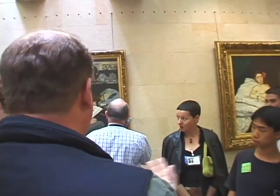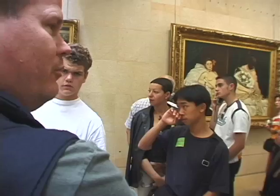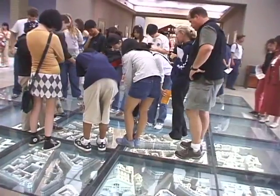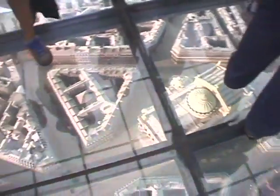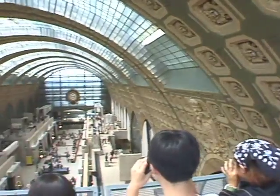For us, it doesn't seem like it's scandalous, but in those days, when they started to show things like this, it was, no, you can't do that. There are many pleasures to be found in the museum, such as this small scale model of the center part of Paris and this view into the main atrium.